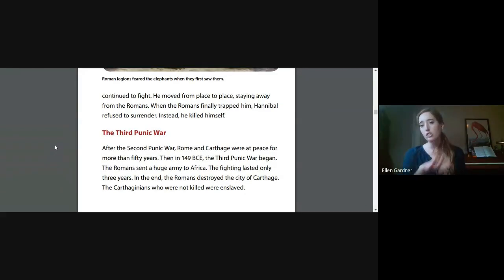Now, Hannibal refused to surrender, but there were still some Carthaginians who were not done with Rome yet. So after the Second Punic War, Rome and Carthage were at peace for more than 50 years. Then, in 149 BCE, the third, and we know this is going to be the final, Punic War began. The Romans sent a huge army to Africa. The fighting lasted 3 years. It says only 3 years, but they're saying only because that was compared to about 16 years of fighting before.